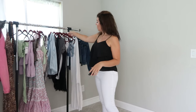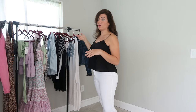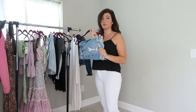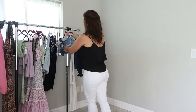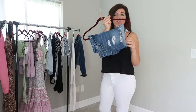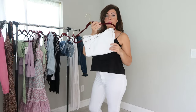And then for my bottoms, it's really hot here in Florida. I don't wear jeans much because I'm outside a lot of the time. But I have my Abercrombie mom shorts, and most of the stuff is still for sale, so I'll link it down below. I have my American Eagle, a high-waisted distressed pair, and then a pair of Abercrombie white high-waisted jean shorts.